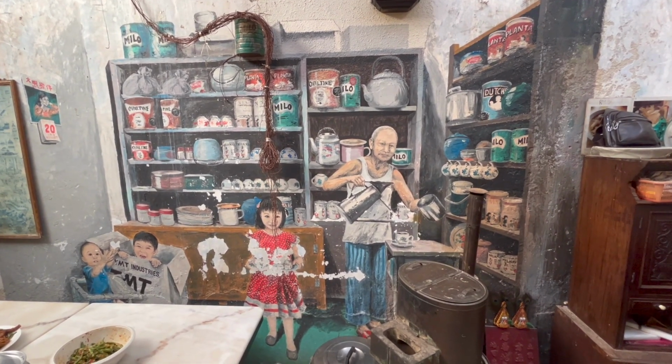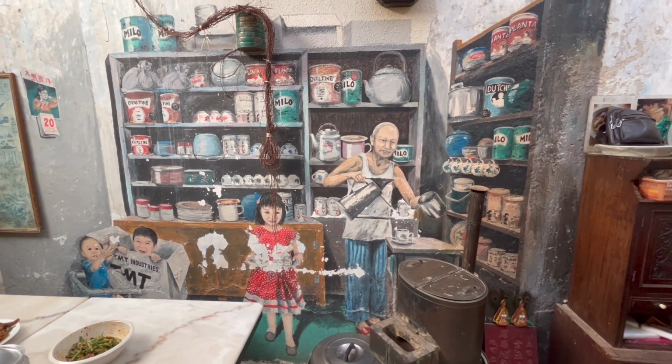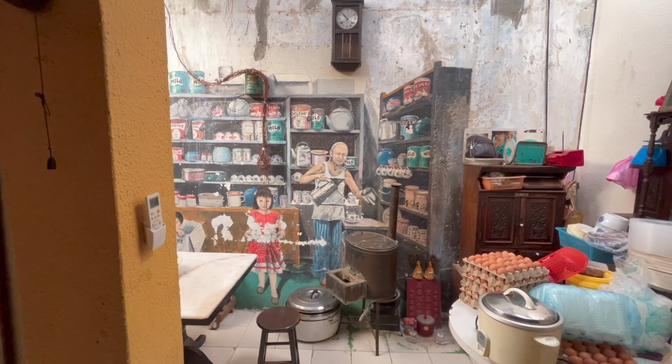The only thing that is not painted is the stove in the bottom right corner. Let's go ahead and walk through the restaurant to get out of here, just to show you what I had to go through. Okay, there's the painting. Here we go.